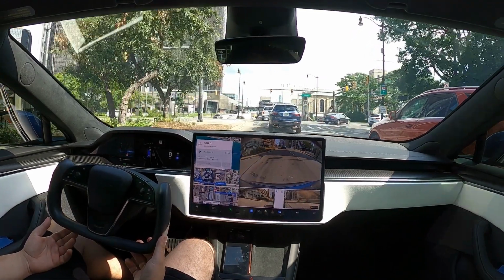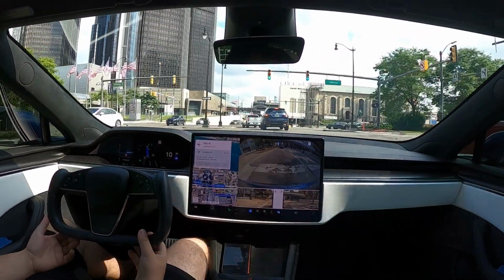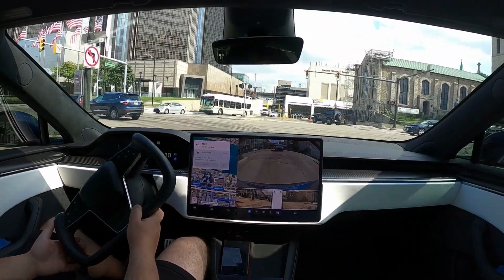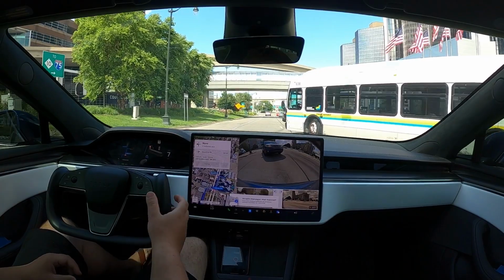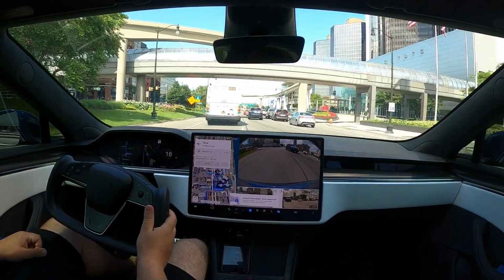Okay, so FSD. It's going. I think we are supposed to yield to this traffic coming out of the Canadian-American border. Compared to previous versions, I've been using this for like a week. This version is a little bit like a lot of old behavior. I put too much pressure on there. I think I was supposed to yield. I don't know, but FSD was going anyway.